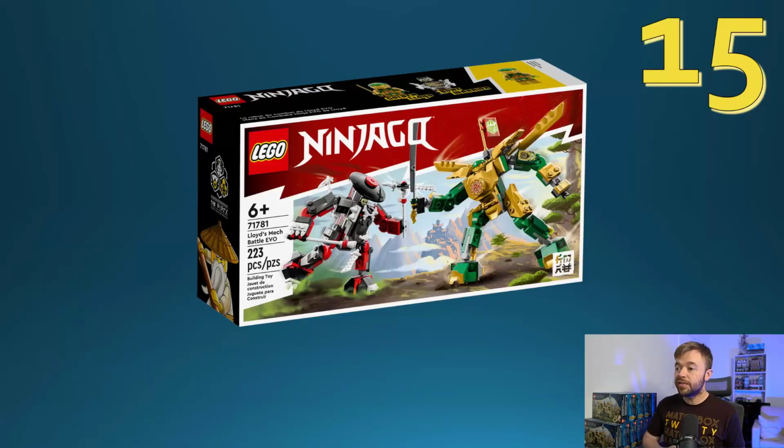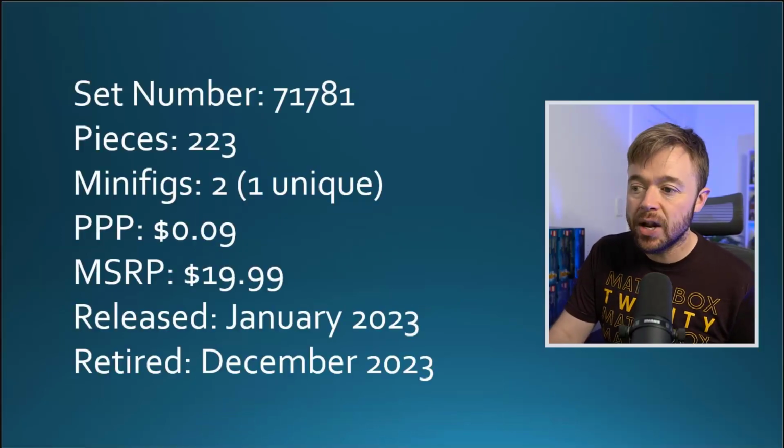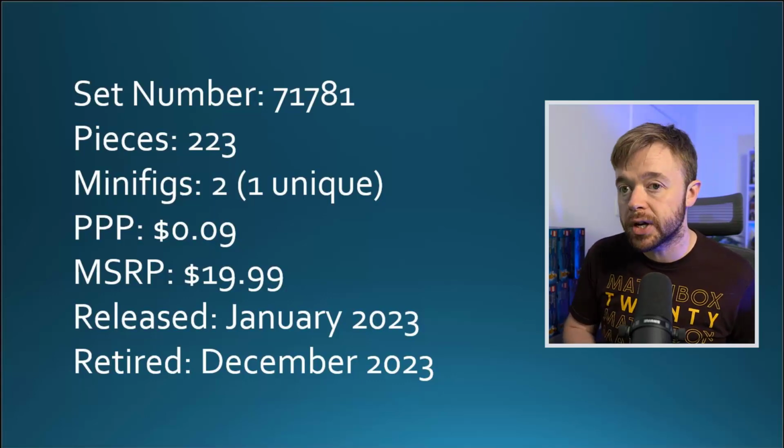So moving into 15, now we have Lloyd's Mech Battle Evo. Again, we have another mech set. This is one of those smaller sets, but you get 2 inside the box here. This is set number 71781. This is 223 pieces in the box here and 2 minifigures. One of those is unique.